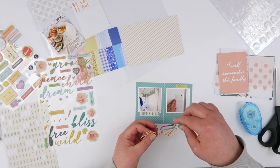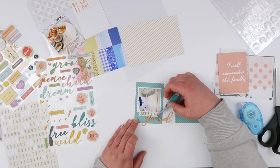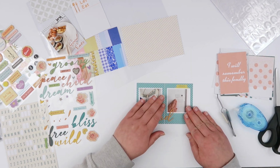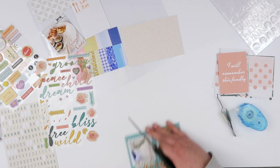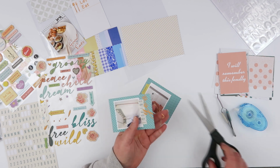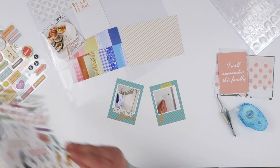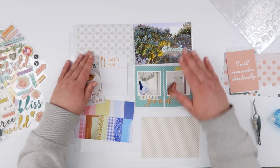Then I'm going to add my puffy sticker. It is a little bit further down than I had thought it was going to be. So I'm going to cut off the bottom of the G too. It's totally fine. It still reads as good. I can just line these up. I am leaving a tiny little bit of a gap between them just so I can get my scissors in there, cut the puffy stickers and trim all those little extra pieces down that hang off the edges of the card. And that's how I've created this split 4x6 that can go into the pockets there.